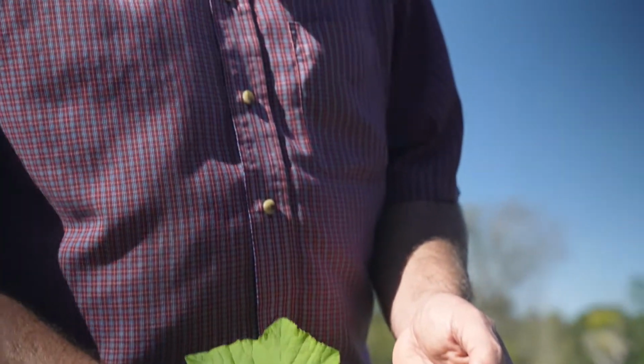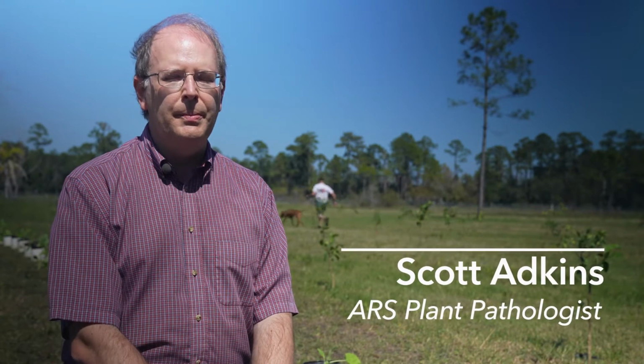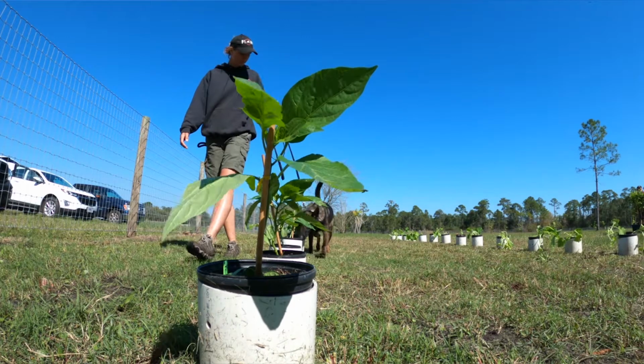I'm a research plant pathologist, and we're here today to look at canine detection of exotic plant pathogens. Canine detection is a very useful tool for plant pathology and other pest detection because the dogs are used to finding a needle in a haystack, the very rare and unusual event.